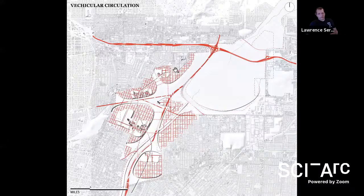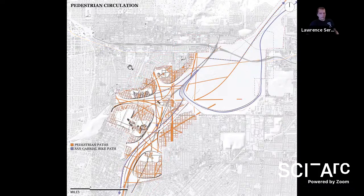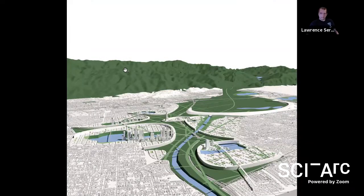And then looking at vehicular transportation and how it connects to the communities altogether, the metro would run along from the existing Gold Line and run through the project, creating different stops along the support spaces. The major stop would be in the middle that connects to the third community. And then looking at the existing conditions, the San Gabriel bike path already runs through there, so connecting to that along with the other pedestrian circulation. And then finally, what Irwindale could potentially be is a vast open space that allows for urbanization as well as the increase of 100,000 plus people. And that's my project.